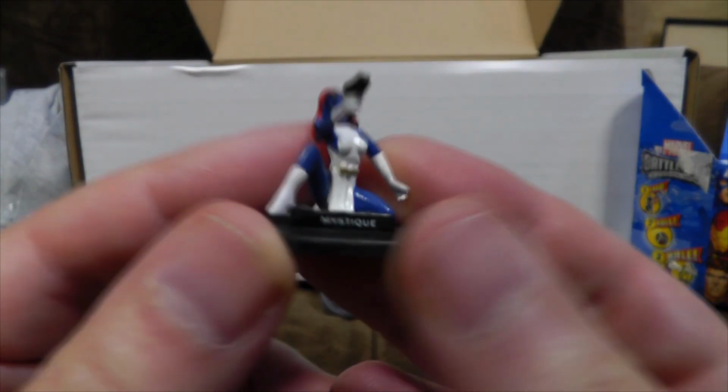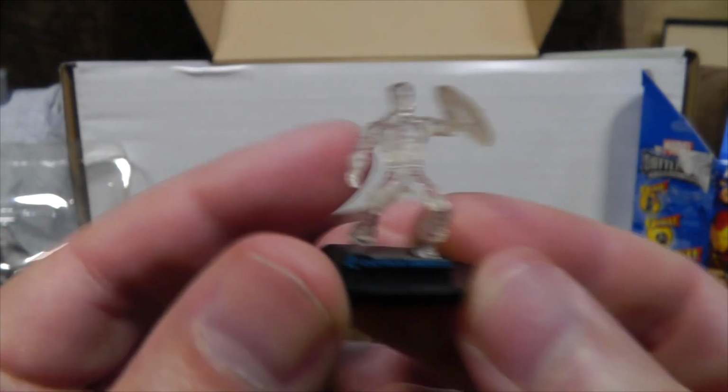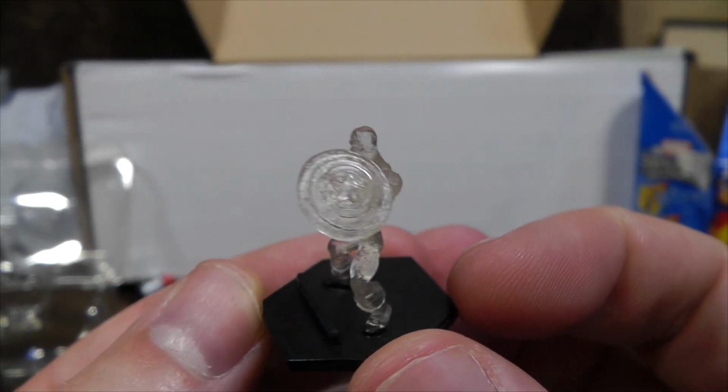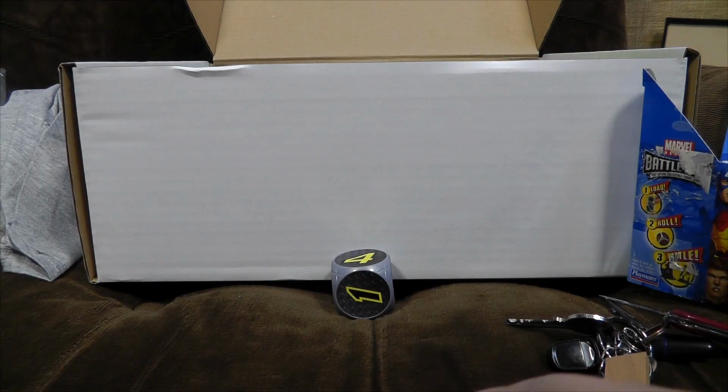There, you live in there now. We also have Mystique. There she is, pointing an Uzi or something. And Captain America. Remember when Captain America was transparent? Me neither. Well, that's good if you happen to play that exact battle dice game. If not, frankly, that's a bit charity shop fodder, isn't it? Do it on the giant dice, though. What number will we get, everyone? It was a 4.